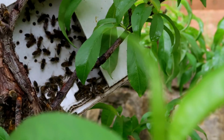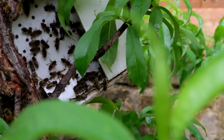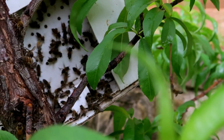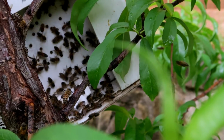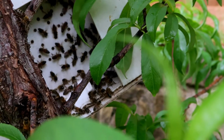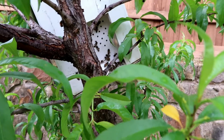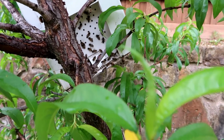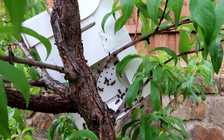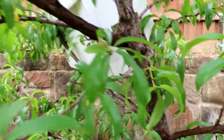There, maybe now you can see them kind of fanning. They stick their butts up in there and they fan to let the other bees know this is home now. All hail the queen. There are less and less bees on the branch, except there's one clump over here.